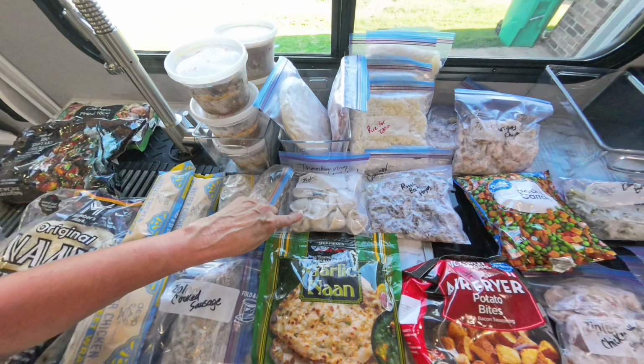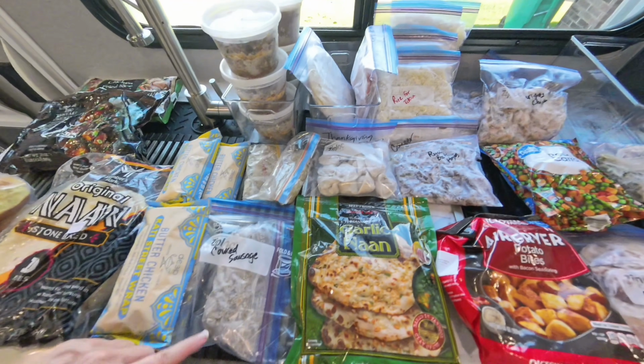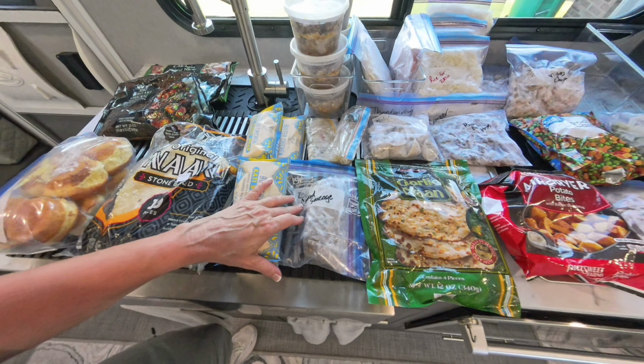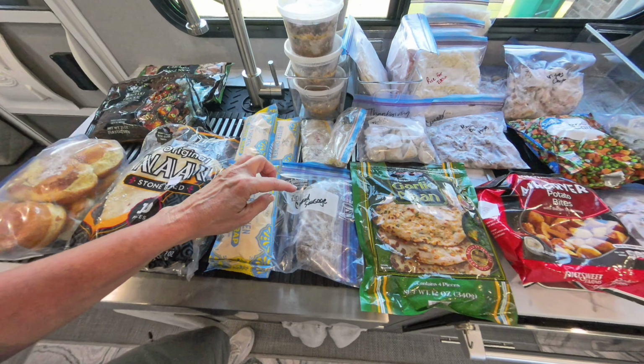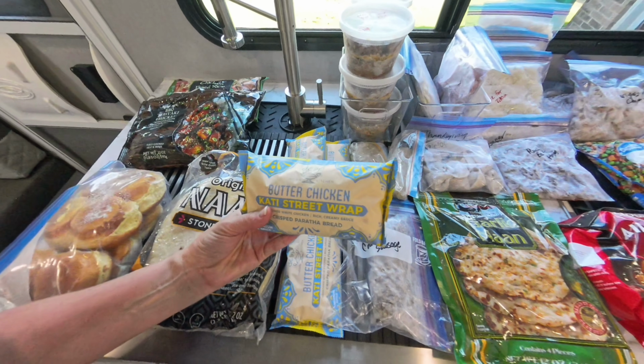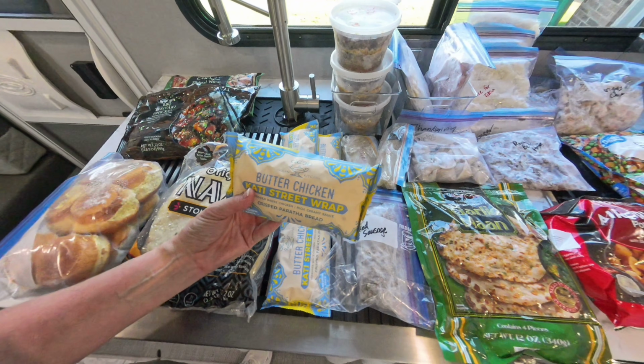And we have an autumn soup that will go with that. Also, we have some cooked sausage. I'm going to make breakfast one night, and we're going to have sausage gravy and biscuits with eggs. These are just an easy go-to if we are too tired.